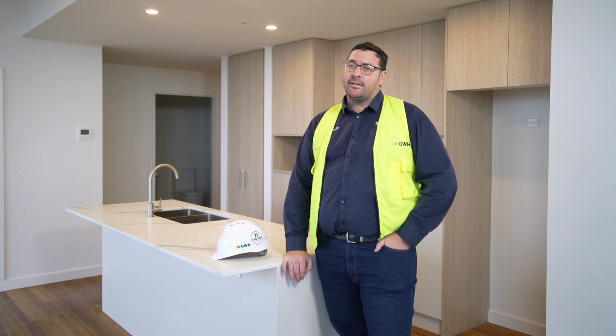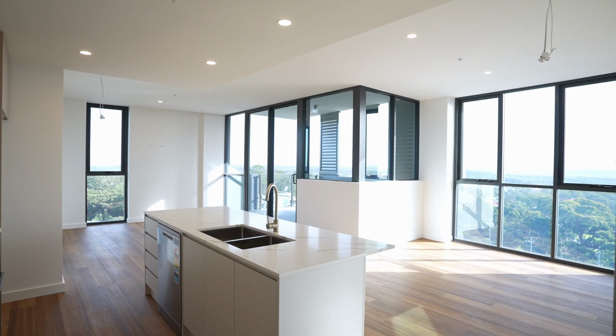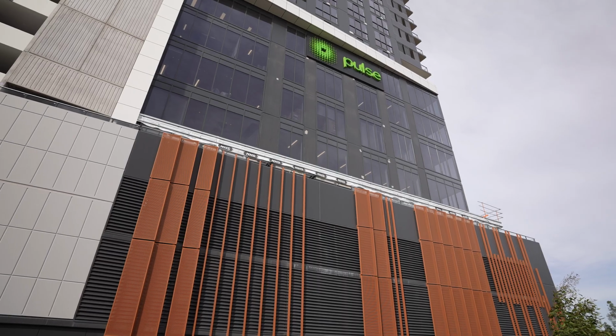GWH are incredibly proud of the highest development in Lake Macquarie and the units and the homes that we've produced for the many families in Lake Macquarie and the business opportunities. And we look forward to, and we're excited to see, the growth of Lake Macquarie.